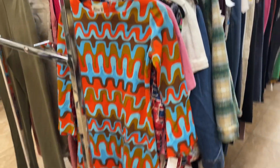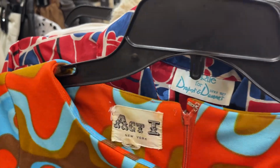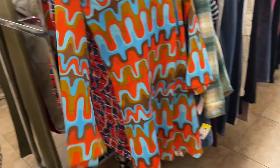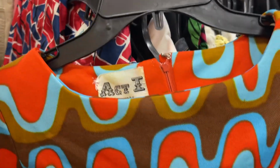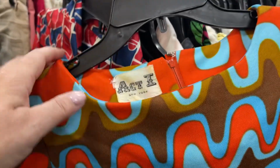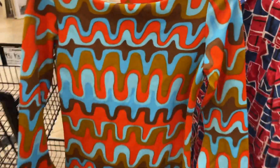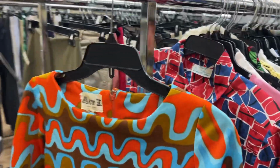Let's just get started. The first one is this amazing Act One New York vintage dress from the 60s. This is amazing, complete with the bell sleeves. It makes me smile to see it. I mean, this is the 60s. It's such a great representation. $10.99, so that is an absolute yes. That's not even going to go in the antique mall. That's going straight to the rental house, and of course, online. That is piece of the day. So that's a yes.